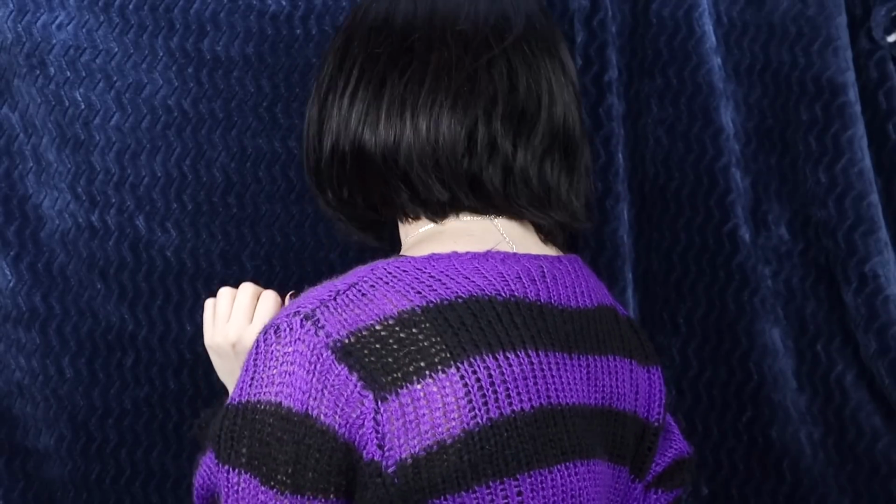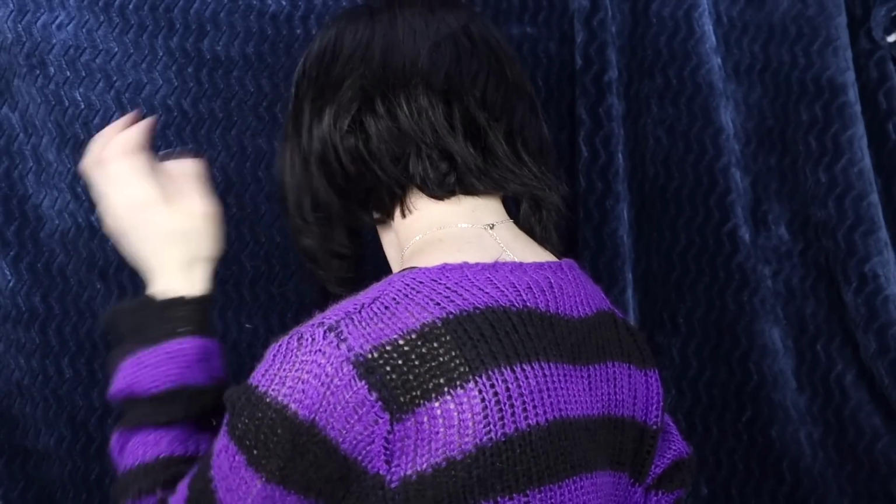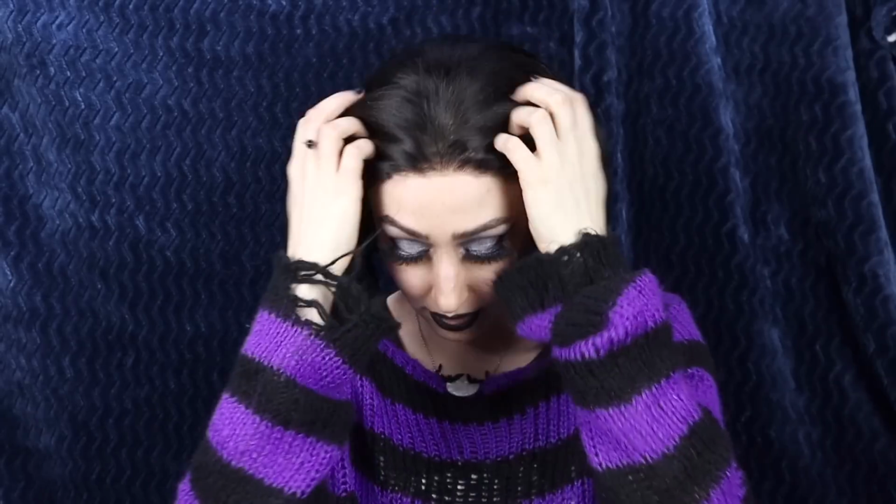And this is what it looks like in the back. Can't see my wig cap or my real hair, which is nice. I think it's really cool. It just needs to be styled, because right now I feel like it's kind of awkward where the hair is just away from my face so you can really see the hairline. But if I part it like this, ooh, I already like that. Hold on, let me try to style it.